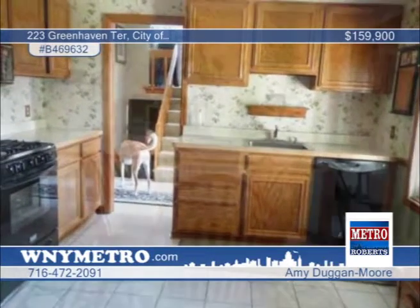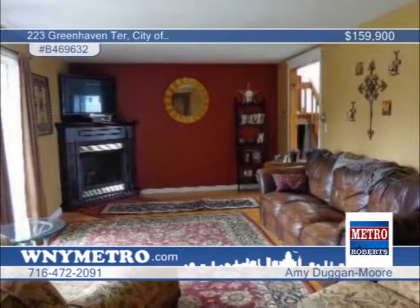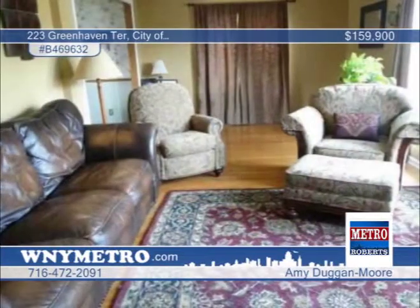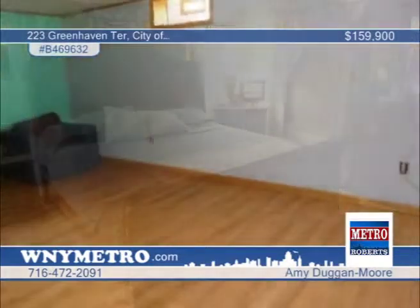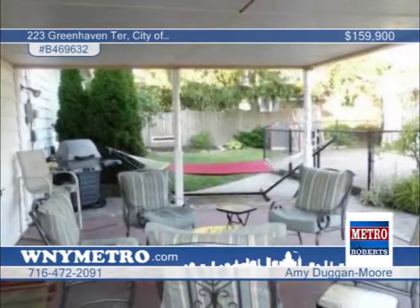You're going to fall in love with this spacious and updated three-bedroom, two-bath home. You'll enjoy great features like the covered front porch, gas fireplace in the living room, and sliding glass doors to your fenced yard with covered patio. Outside, there's also a separate fence for your in-ground pool and pool house and shed. The basement includes glass block windows and a rec room bedroom. Call Amy Dugan Moore to schedule your showing today.